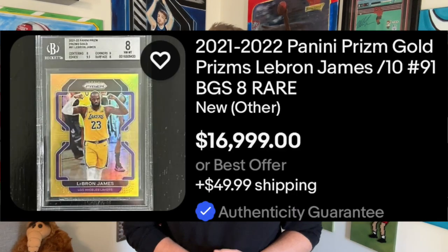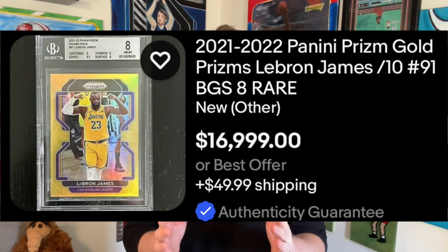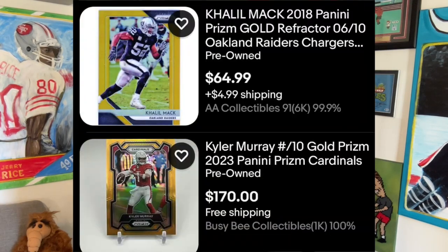And I know we've shown, Alvin Kamara is a superstar running back. We just talked about Tom Brady and Mahomes. We're talking about really the best players, even on the basketball side, LeBron James or whoever we're talking about. But there's a lot of players that are not LeBron James, that are not Tom Brady, that have gold prisms that sell really low.